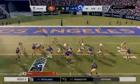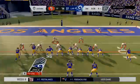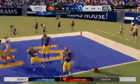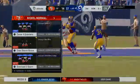So not quite a 1st and goal just yet as they come up now 2nd and inches. There's Gall. Toward the end zone, but that's going to wind up incomplete. That time trying to find Gerald Everett, and it's 3rd down.